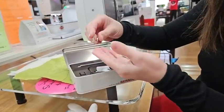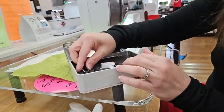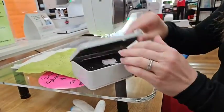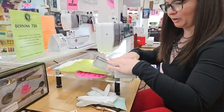And then it has your embroidery C-shaped foot for you. Thank you. Okay, we got the store one now, so I don't have to unbox the brand new one.